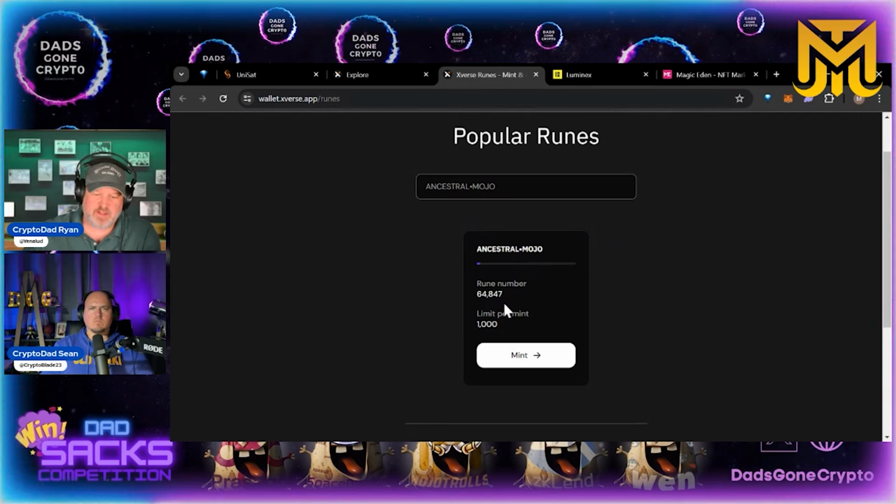So what that means, it was the 64,847th rune to be etched. Believe it or not, in just a couple weeks, there's been that many runes etched already. And it also shows you that there's a 1,000 limit per mint. So if I click mint over here, now this is kind of nice because it literally just immediately connects to my Xverse wallet and I can hit mint.